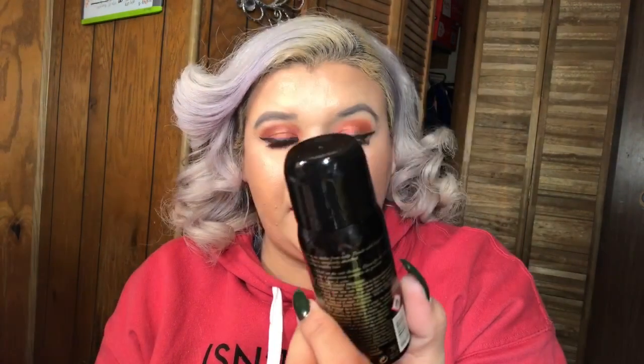And then let's pull out, so this is what they were warning me about. This is by Oribe, I guess you can say. It's a Gold Lust dry shampoo. Wow, Gold Lust. Does it have gold in it? I wonder. So this is what it looks like. It's really cool packaging, really fancy. And yeah, I am all about trying out a dry shampoo.